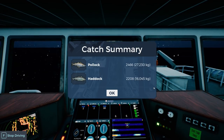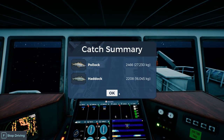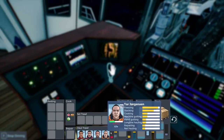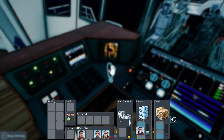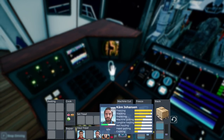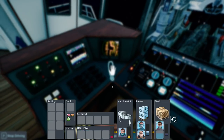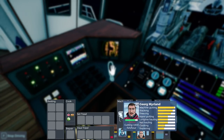Boom, there we go. 2,400 pollock, 2,200 haddock. Good. The good news is it wasn't much. 43,000. Right. Let's get old George on that. Let's get these two on old icing. And Olav, you can go on stacking. There's a lot of stacking to do. These guys have been resting because they're pretty tired.